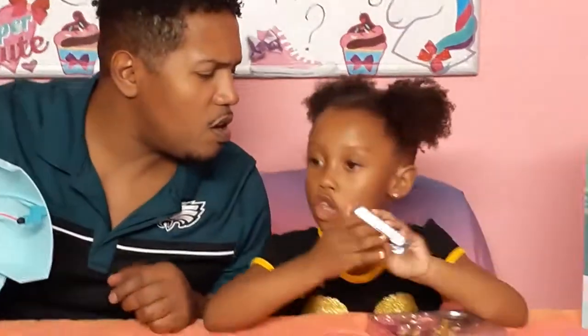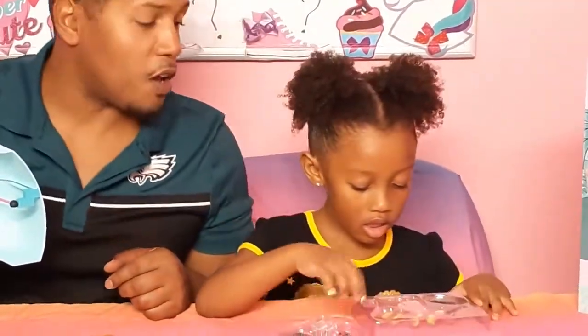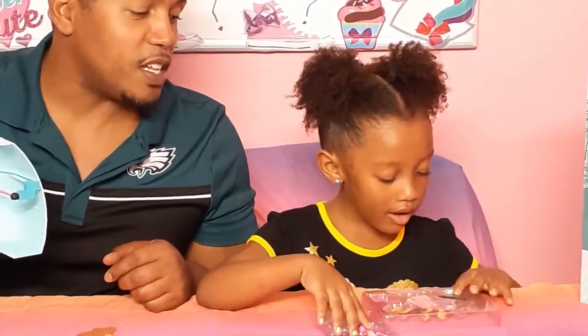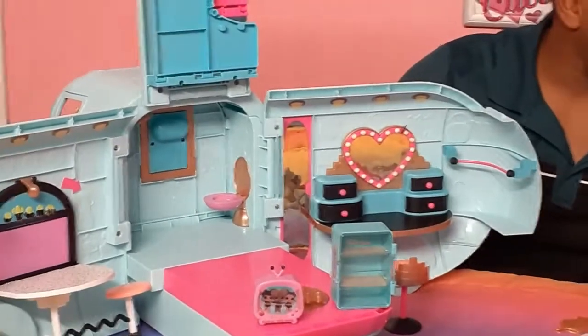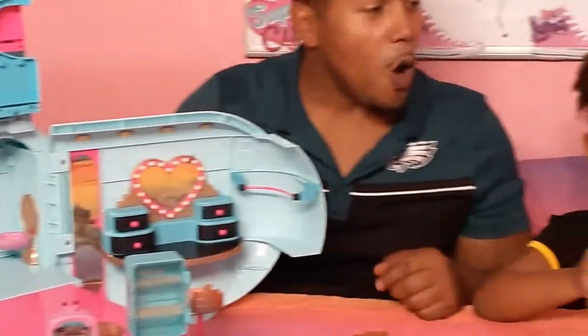Yeah, a food set. A food set? No. Yeah, it is food. Like corn on the cob, a vegan kebab. And I don't know what this is. Alrighty. Oh, we got one more.